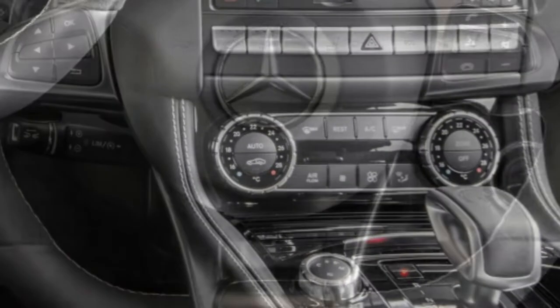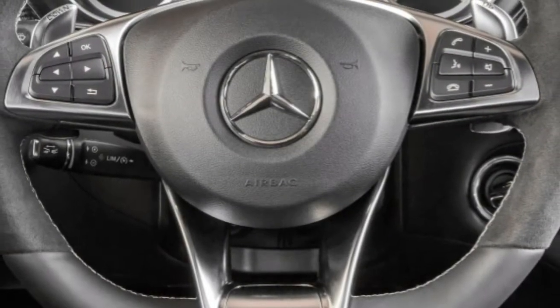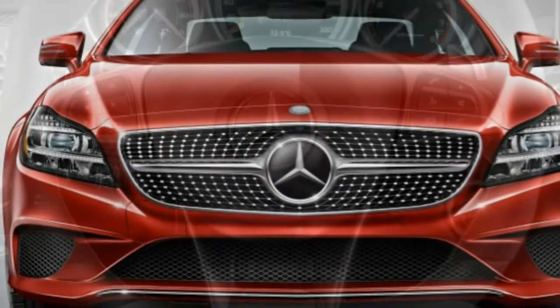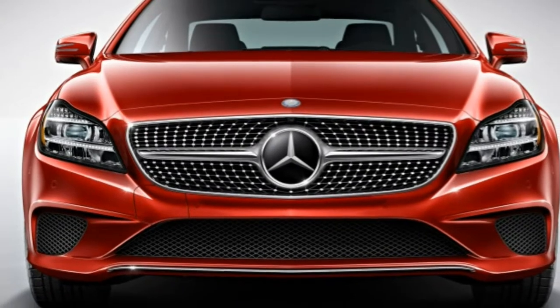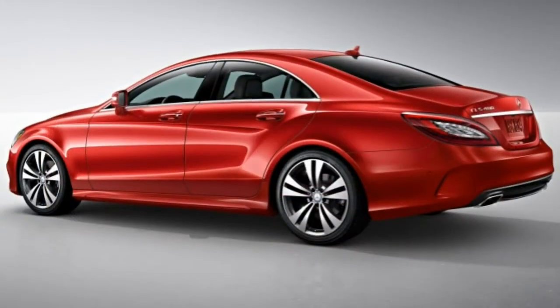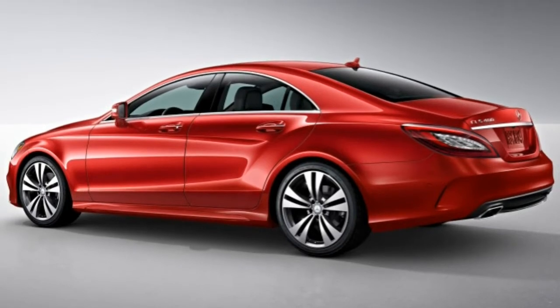Finally, Mercedes, for its latest nomenclature, has renamed the range-topping model the Mercedes-AMG CLS-63S. Introduction: the Mercedes-Benz CLS-Class has been a trendsetter since it first appeared on the scene.